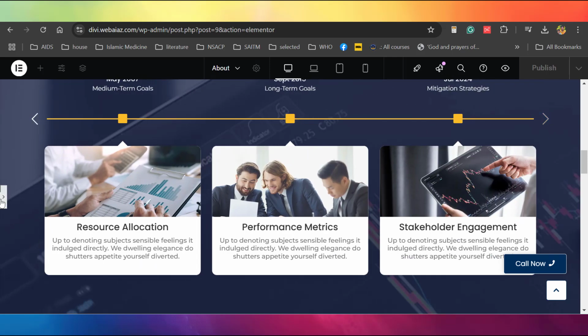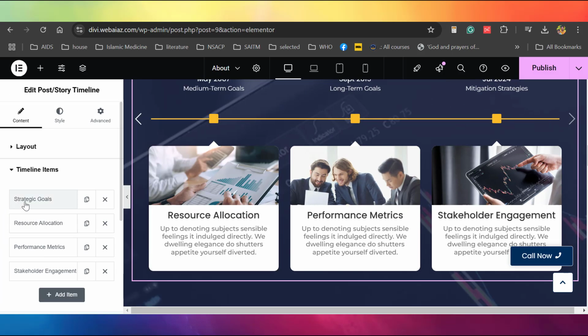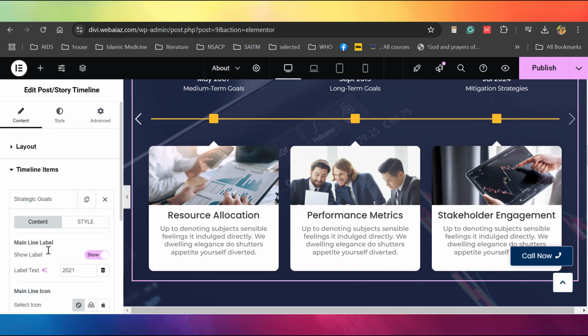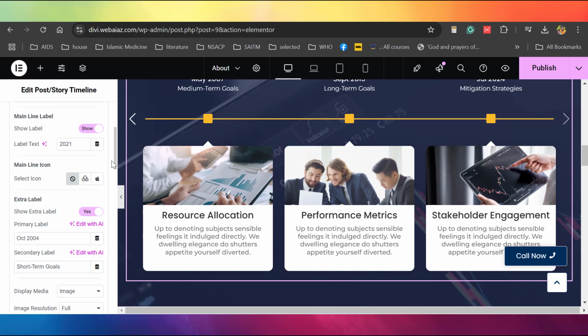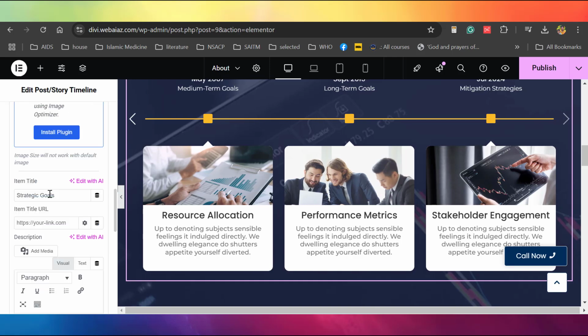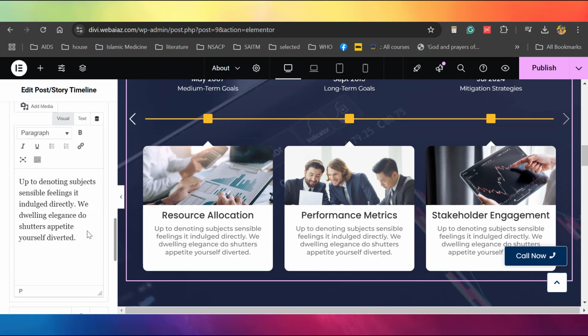show more items, so that you can go here and do the topic, and here you can show the label and the contents. Here you can give the timeline label, that's the date, and this short-term goals or medium-term goals. You can give a simple secondary label, then the image, then the item title, then the description. So you can keep on adding the items.